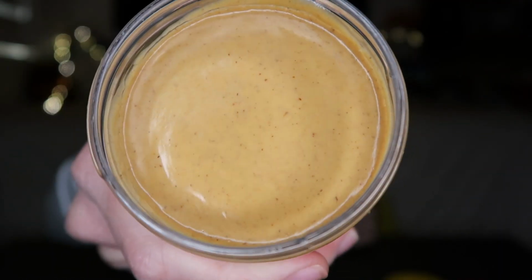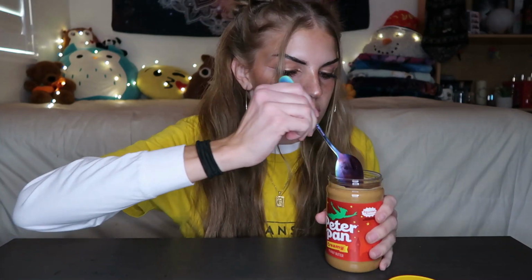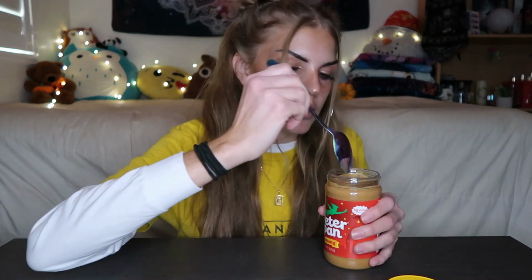I don't know. All right, next up we have Peter Pan, which I had in my nut butter taste test, and it was good. We will see how it compares. This one has more speckles in it. That's good. There's no weird aftertaste. Tastes like peanut butter. It's creamy. 9.